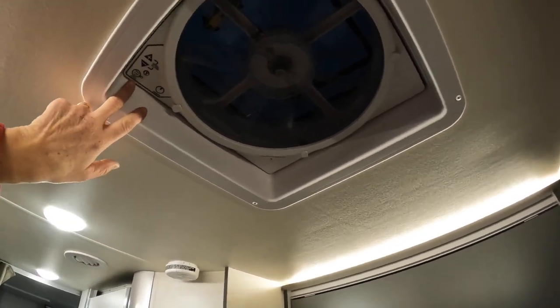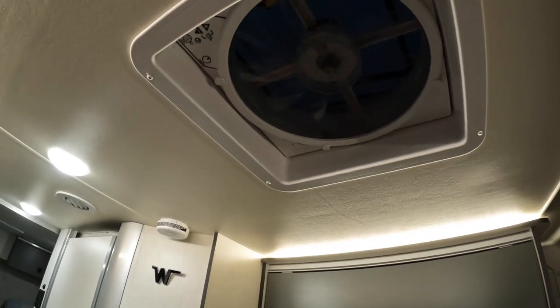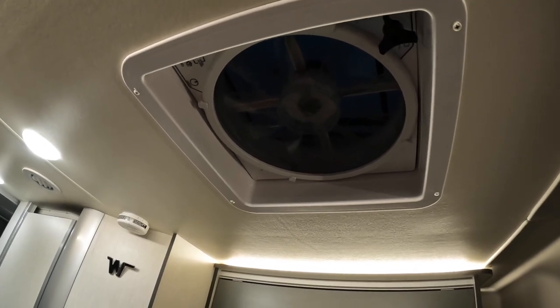It also has a nice feature where you can turn it on automatic. So if the temperature inside the coach gets above 78 degrees, it'll automatically turn on and help exhaust that heat out of the coach. Item 18, awnings.